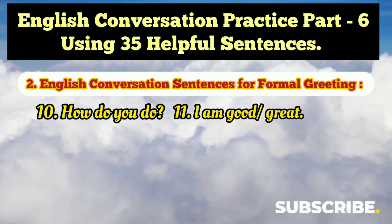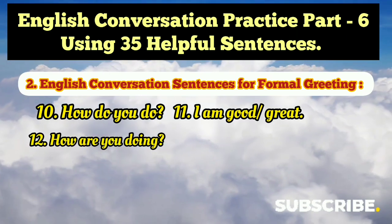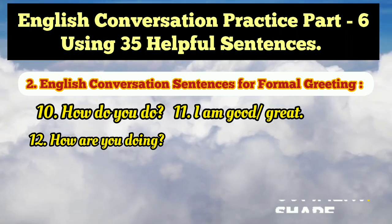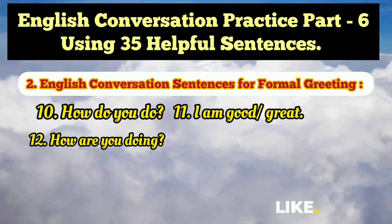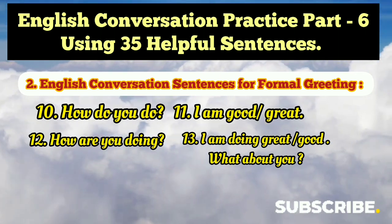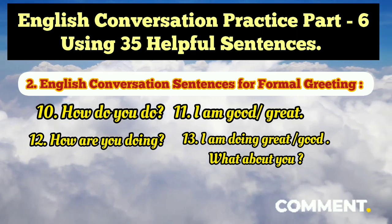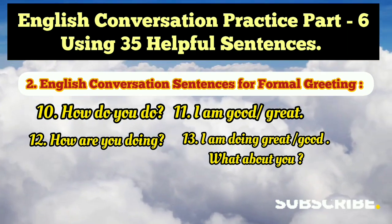So the next one is number 12. You can also ask how are you doing. That is also quite formal, and in some countries like the United States they ask how are you doing today. So just remember it means the same, that means how are you. So you can answer the way it's mentioned. Number 13, I'm doing great or I'm doing good, what about you. So like this way one can respond. So again number 14 is a very nice response.